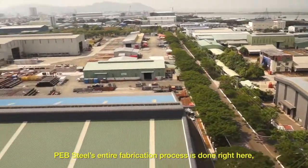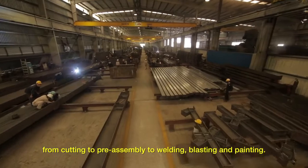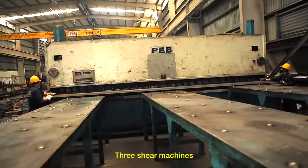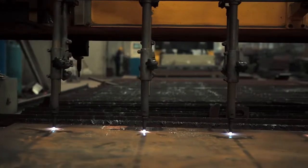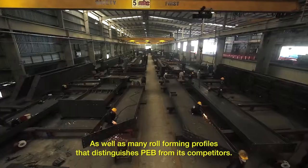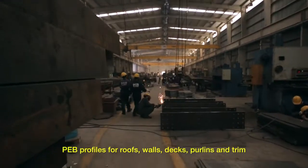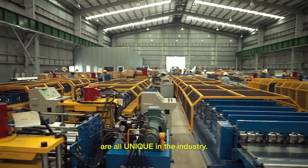PEB Steel's entire fabrication process is done right here, from cutting to pre-assembly to welding, blasting, and painting. And it's done on a scale unrivaled in the industry. 3 shear machines, 2 CNC gas cutters, 2 CNC drills, 4 auto welding lines, over 100 semi-auto welding machines, and 6 automated loading platforms, as well as many roll-forming profiles that distinguish PEB from its competitors. PEB profiles for roofs, walls, decks, purlins, and trim are all unique in the industry.